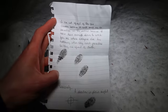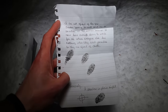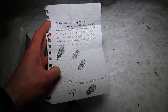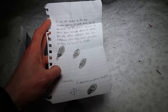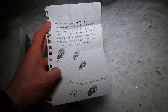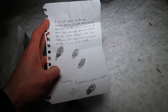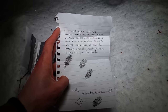Okay, so we just found this right now. And it looks like there's fingerprints, but they're smudged. So this says, "I am not afraid of the gas chamber because it will send me to paradise all the sooner because I now have enough slaves to work for me, where everyone else has nothing when they reach paradise, so they are afraid of death. Sincerely, a shadow in plain sight."